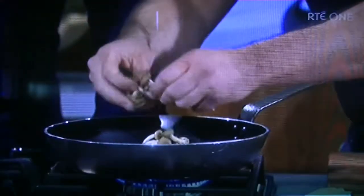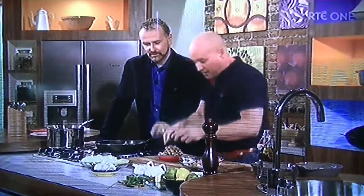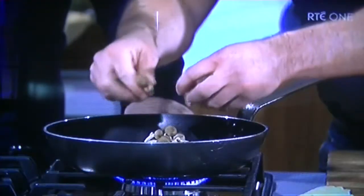So I'm just breaking up these mushrooms, but as I said, if you just want to use button mushrooms, absolutely, you can use anything. I hadn't seen these before. They look cool as well inside now. They are, they're a bit funky.